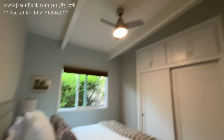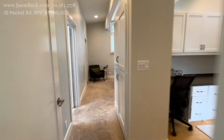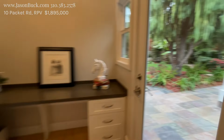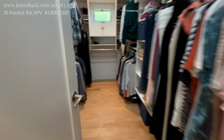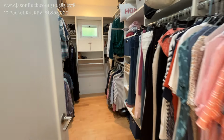Second bedroom, but also vaulted. Really well done. And then it comes back here to primary in the back. They got this little office here. Direct access outside, which is nice. Cool little office. And I think we are raised foundation, as far as I can tell. Nice walk-in. Wow. That is cool.